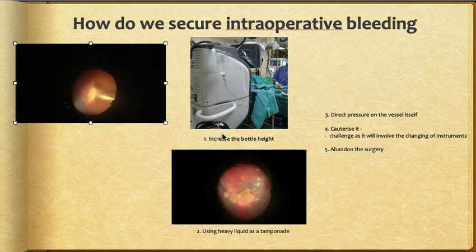In a normal situation, we operate within a bottle height of 20 to 30. Some people might bring it a bit lower because of the perfusion issues in diabetic eyes. But when this bleeding happens, we just increase the bottle height to about 60. So again, you can imagine if you repeatedly increase the bottle height during surgery, it will cause a detrimental effect on the so-called pre-existing poor perfusion of the eye. So we try to avoid that as much as we can.